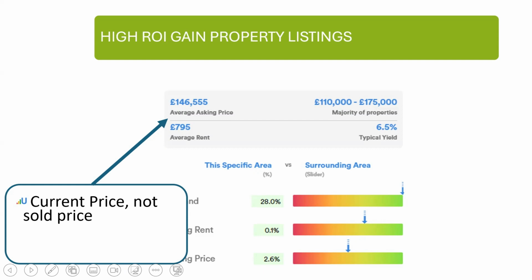All right. So we give you the current average asking price, and we give you the current rent as well for an average property in that area. Not all properties. We split it by bedrooms. You can't get that from Land Registry. They don't split it out by bedroom type, by bedroom sizes, and it's very hard to get that from many of the other reports that are available to us. We have that. So in this example, I think this is a 3-bedroom property in an area.